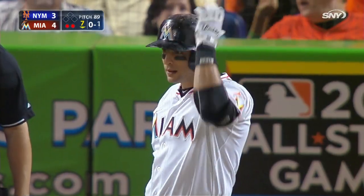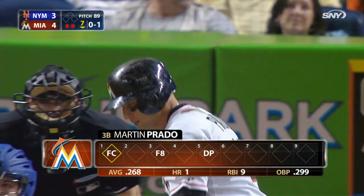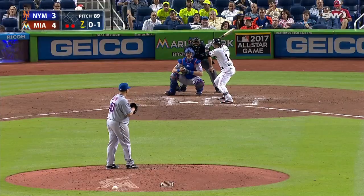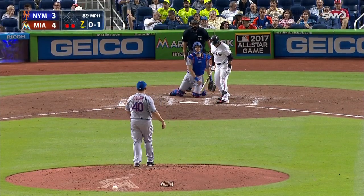Well, the Mets executed similarly back in the 3rd inning. A leadoff double by Granderson, a couple of ground balls to bring them home. And now the Marlins do the same to go in front for the first time. And Colon gets ahead 0-2.